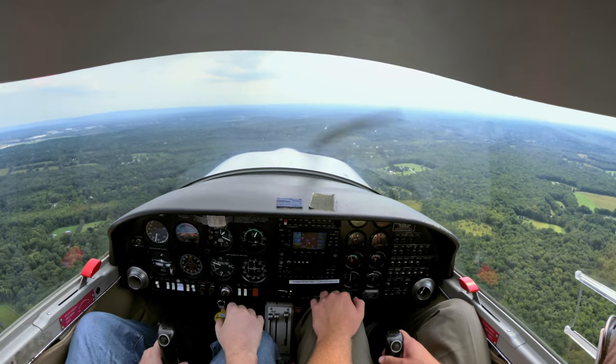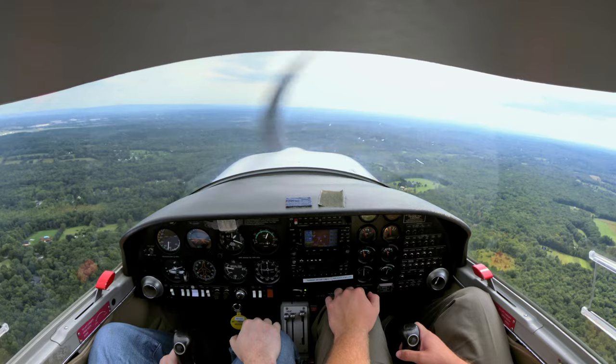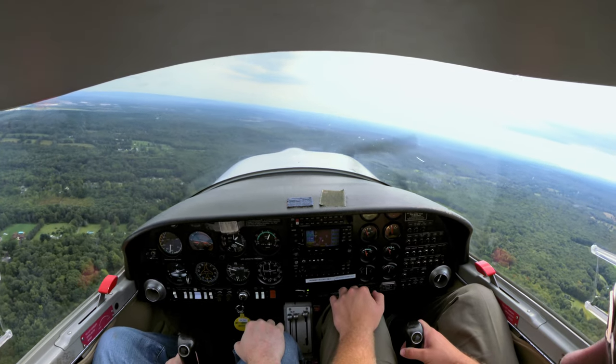Traffic, Diamond 30 Yankee is going to be entering a right downwind, 2-2 out of 45, Orange County.